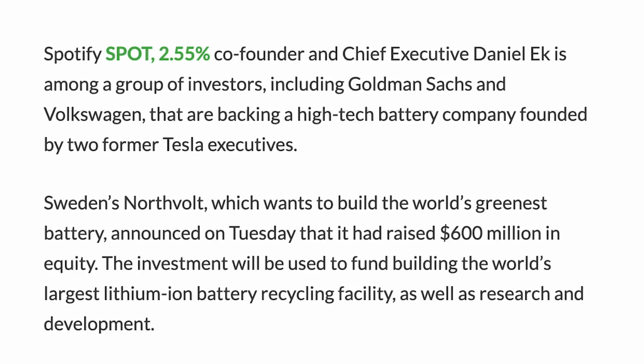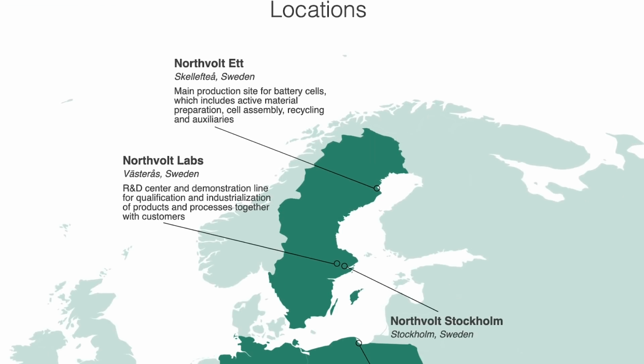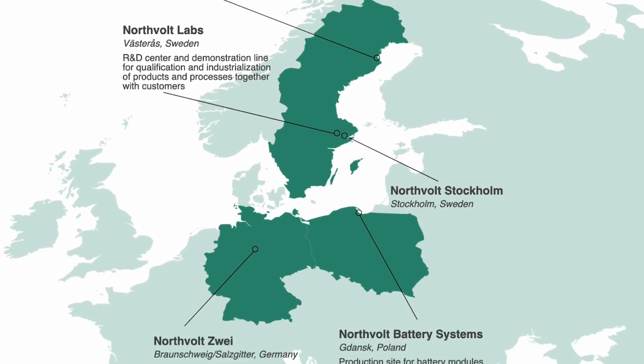This money will be used to fund building the world's largest lithium-ion battery recycling facility, as well as research and development. The company just brought in 7 new investors in their latest funding round, including the people just mentioned, and Baillie Gifford, who, if you remember, is a Scottish asset manager that is one of Tesla's largest independent shareholders.